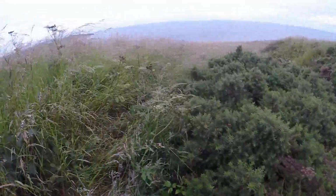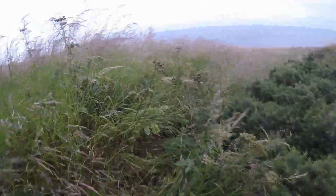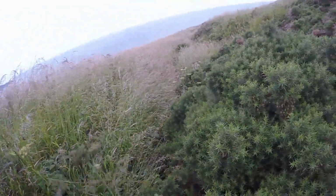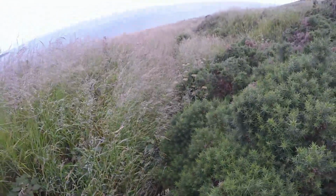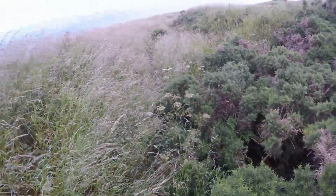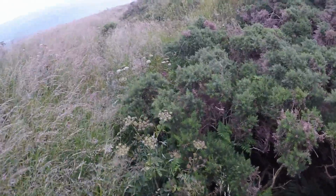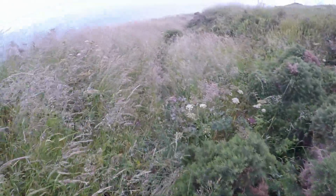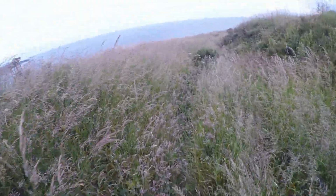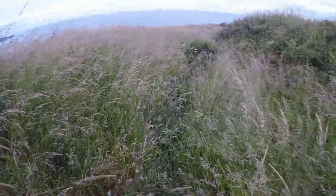There's a pathway out here. There we go. I think we'll get the right side of this bush here. Oh, I've just prickled myself now. Oh, nearly slipped there. There we go, it's all an adventure, innit? There we go. Yeah, it's well overgrown.